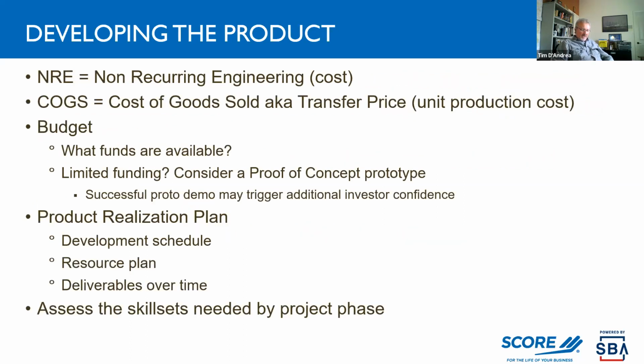You may hear the term NRE. That's what typically outsourced partner companies will charge you. It's a non-recurring fee. It's a one-time fee. Recurring cost is the production cost, the ongoing building and delivering the product. That's also referred to as the cost of goods sold, sometimes referred to as a transfer price. So that's the price you pay a contract manufacturer for each unit that you order from them.